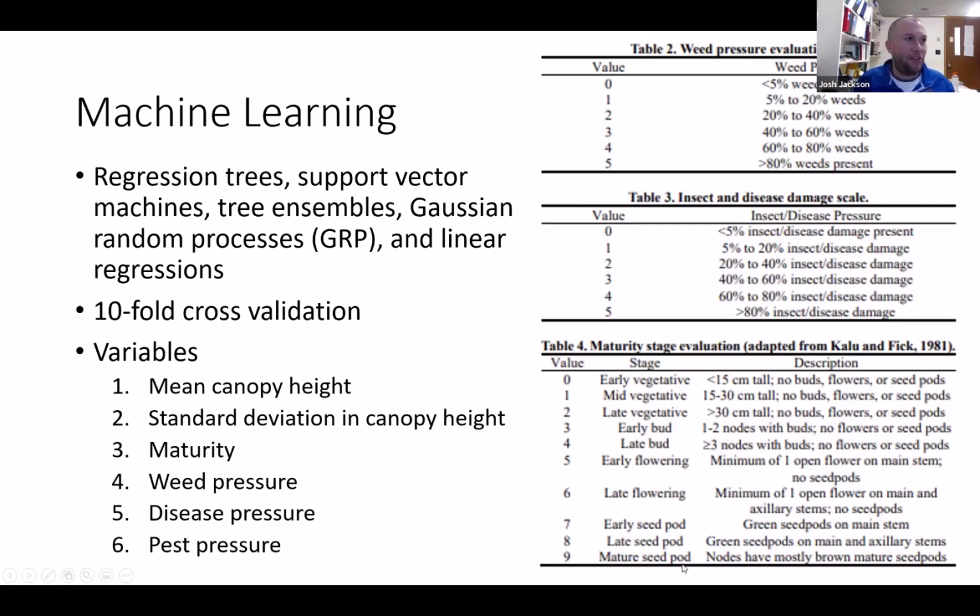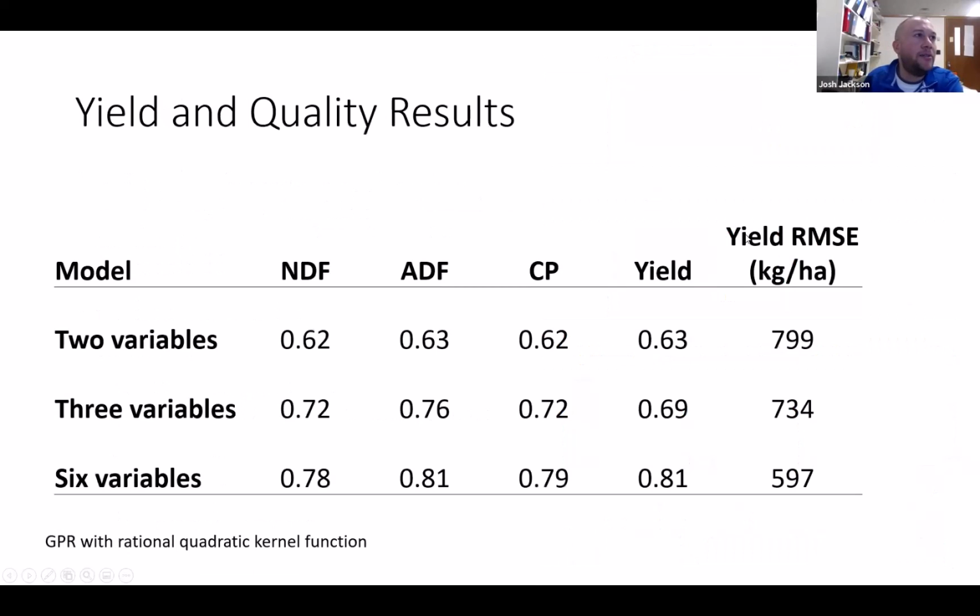And we did this, like I said, across the entire season. We looked at our weed pressure, disease pressure, and insect pressure, which were generally below 5% on most of these crops that year that we harvested. The interesting aspect is looking at a correlation to NDF, ADF, crude protein, and yield. We were building upon prior literature, which demonstrated a correlation between these quality variables and the height of the crop. As it gets taller and taller, we see those quality values decrease.